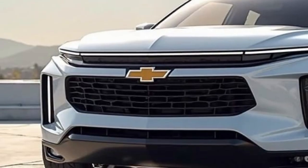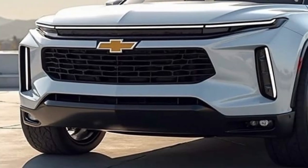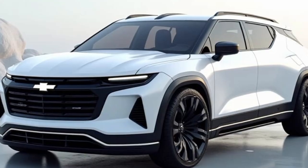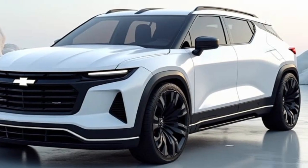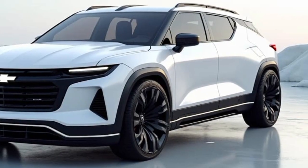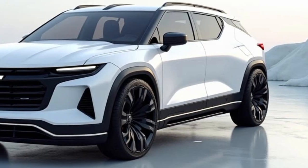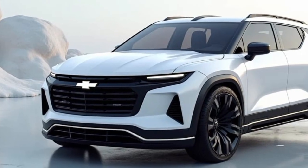For those who want a midsize SUV that stands out without sacrificing comfort or utility, the 2026 Blazer is absolutely worth a test drive. Whether you're into tech, towing, or just want something that looks a bit different from the sea of bland SUVs out there, Chevy's got something compelling on offer this year. So that's the full breakdown of the 2026 Chevrolet Blazer.